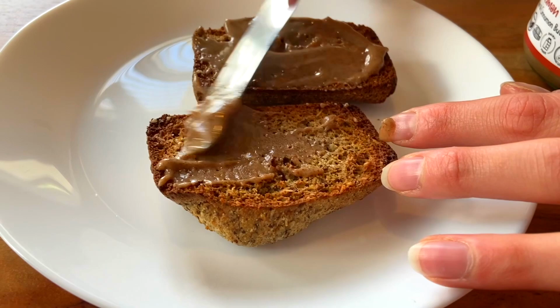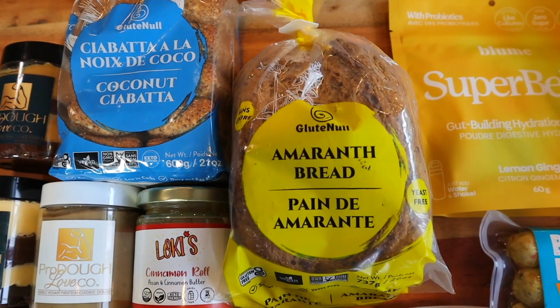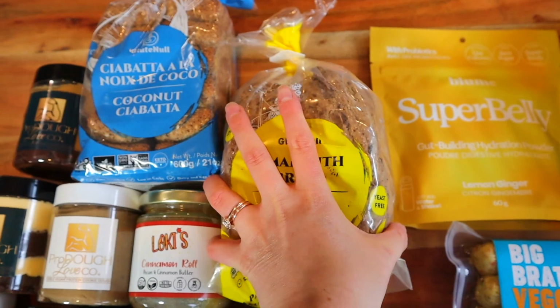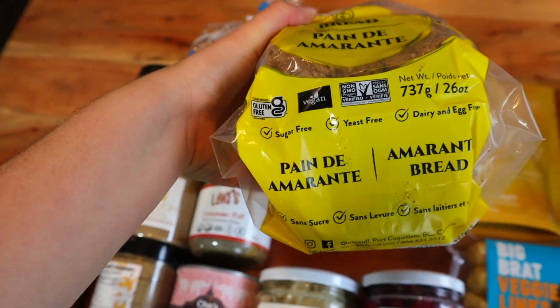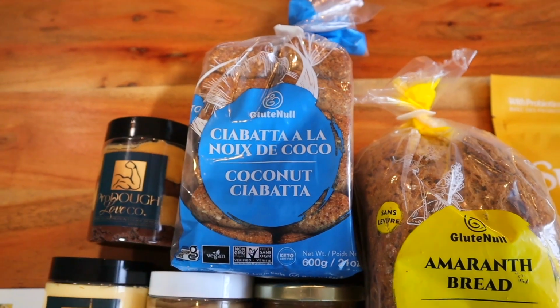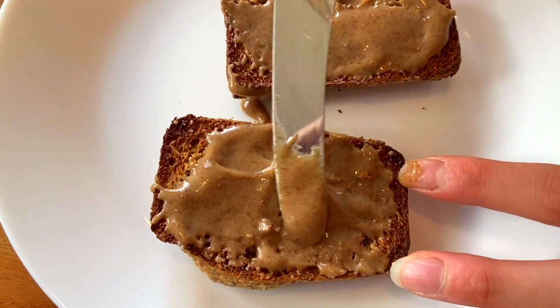They have, oh my gosh, the best breads ever, like truly ever. They have the most hearty, dense, thick, nutritious breads, but they have so many other delicious treats like cookies, little protein bars, other chocolatey treats, and so much you can check out. They were there at Planted Expo, and I got to meet them for the first time, and I got to try some other cool products like these coconut ciabatta buns, which I've never tried, and I'm very excited to give them a try because I have loved pretty much everything I've ever tried from Glutenol.